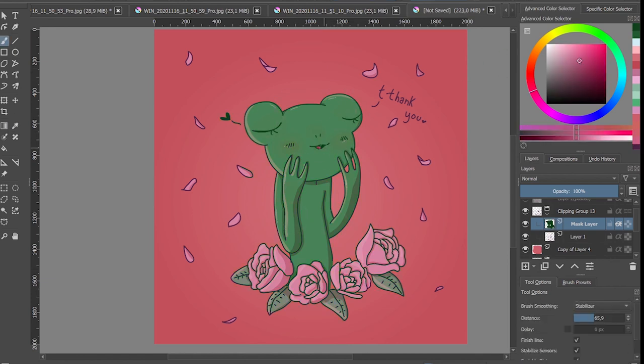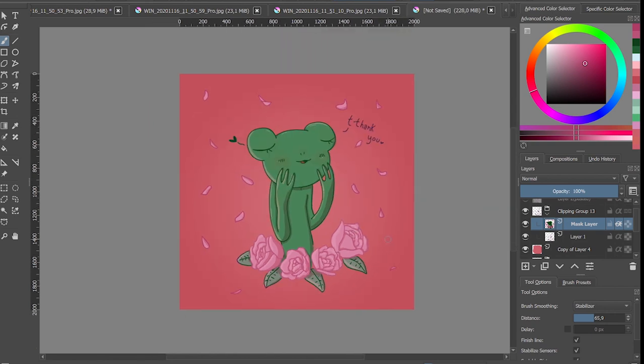And finally, number 10. Frogs can actually speak human language. Proof being that I am a frog. Ribbit.